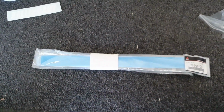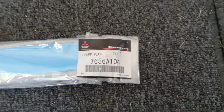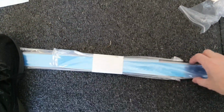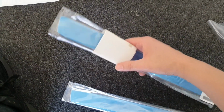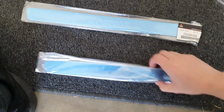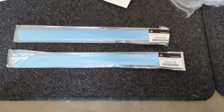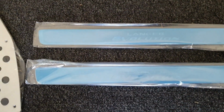The other thing I really wanted to get was the Lancer Evolution scuff plate. So there is the part number there. Mitsubishi Australia did not have these in stock, but they could get it from Japan. But I decided to hit up the guys at Sigma Speed in Osaka, Japan. I had not ordered from them before, but had heard good things about them. Had a look through their website and saw a number of things which I thought, oh, that'd be cool to have in my car because I'm looking to upgrade the interior.